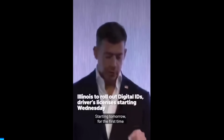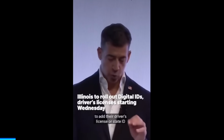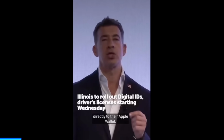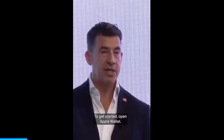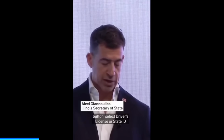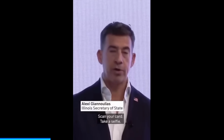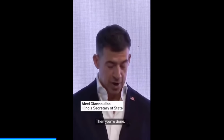Starting tomorrow, for the first time ever, Illinoisans will be able to add their driver's license or state ID directly to their Apple Wallet. To get started, open Apple Wallet, tap the plus button, select driver's license or state ID, and follow the quick steps. Scan your card, take a selfie, and you're done.